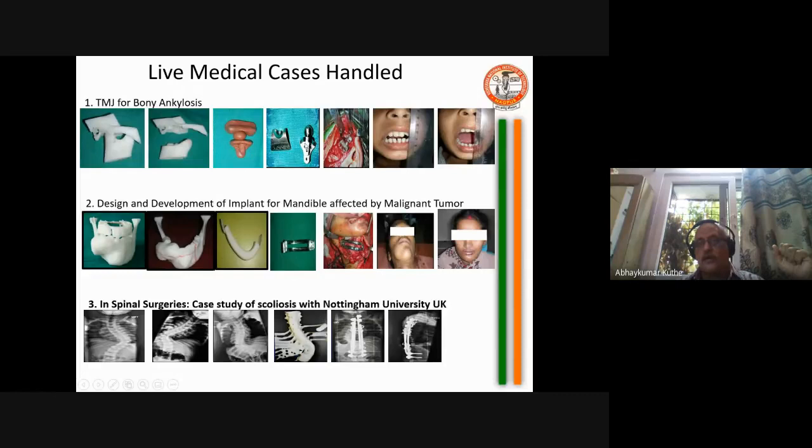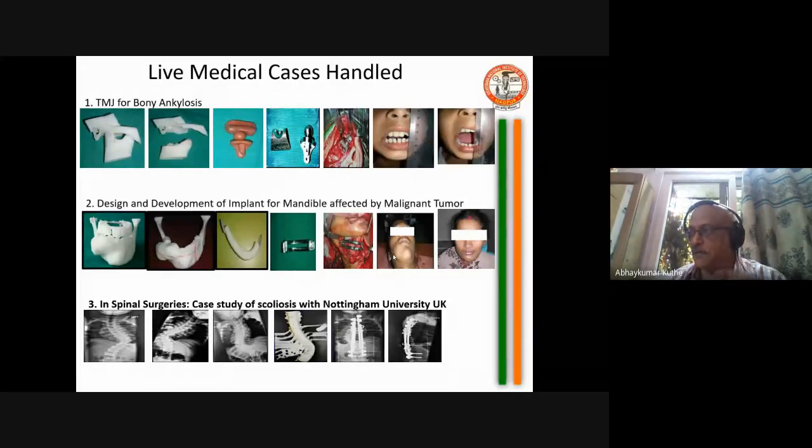It's a deployment. Another one is the malignant tumor. This is the mandible, which is affected by the malignant tumor. We have used the implant fitted into the patient's body to show that the deformity seen in a patient suffering from malignancy in the mandible can be overcome if the implants are developed suiting the patient's problem. And this is what we have also done successfully.